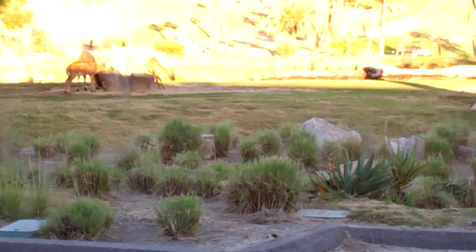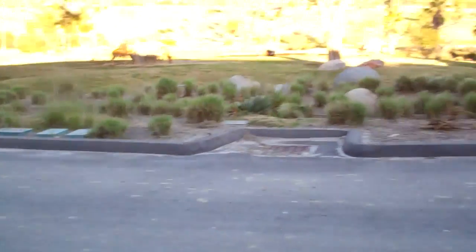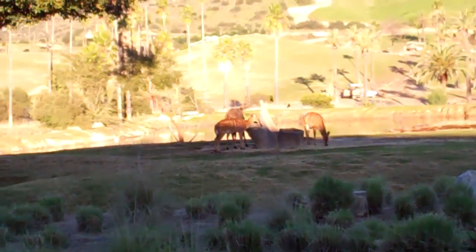Alright, we're on the tram now. Just about to take off here. Segways? Oh wow, look, segways. Oh, that's cool. There's people on segways out in the distance there. Nice.